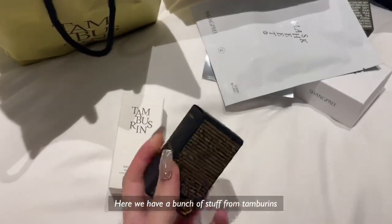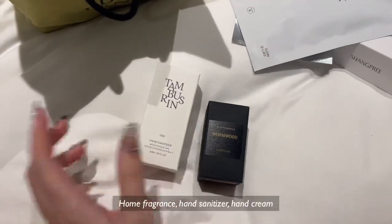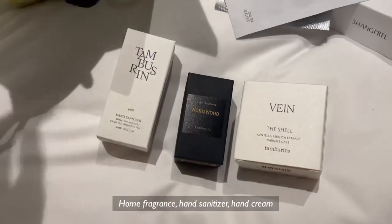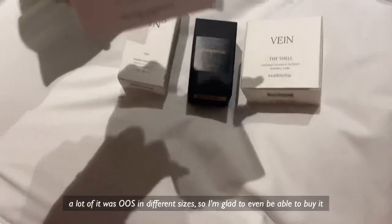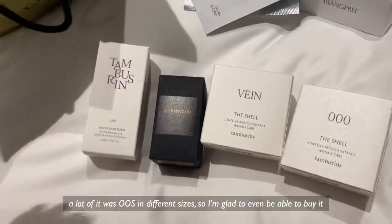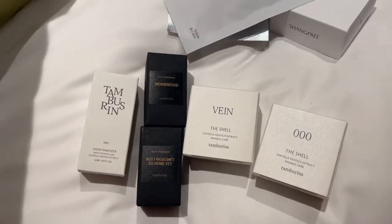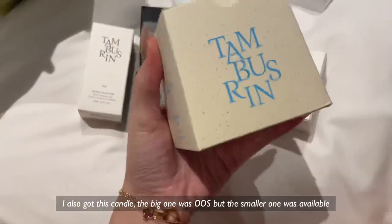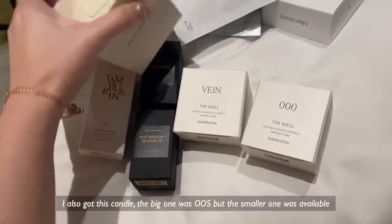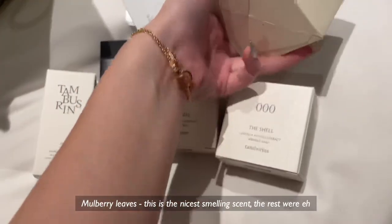Bunch of stuff from tambourines, home fragrance, hand sanitizer in their Gong Gong Gong scent, just hand cream. A lot of it was out of stock in different sizes, so I'm glad to even be able to buy it in even this tiny size. And then I also got this candle. The big one was out of stock, but the smaller one was still available. It's called Mulberry Leaves. This is a nicer smelling candle. The rest are like, eh.